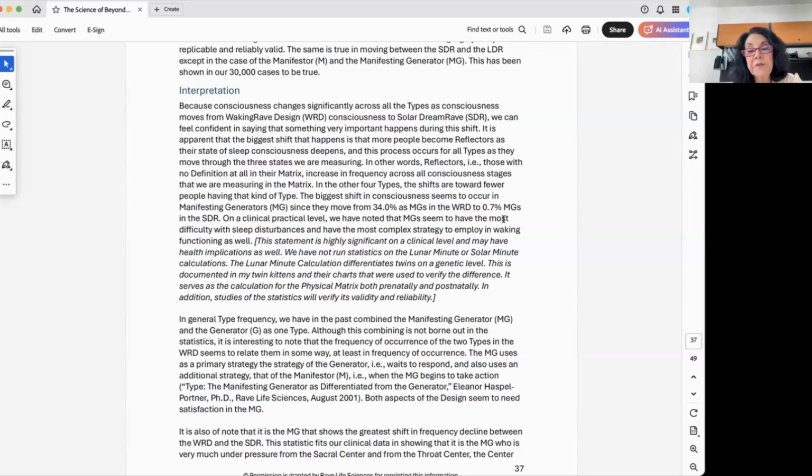In the other four types, the shifts are toward fewer people having that kind of type. The biggest shift in consciousness seems to occur in manifesting generators, since they move from 34% as manifesting generators in the waking rave design to 0.7% manifesting generators in the solar dream design. On a clinical practical level, we have noted that manifesting generators seem to have the most difficulty with sleep disturbances and have the most complex strategy to employ in waking functioning as well. And I said, as a commentary to this recently, this statement is highly significant on a clinical level and may have health implications as well.